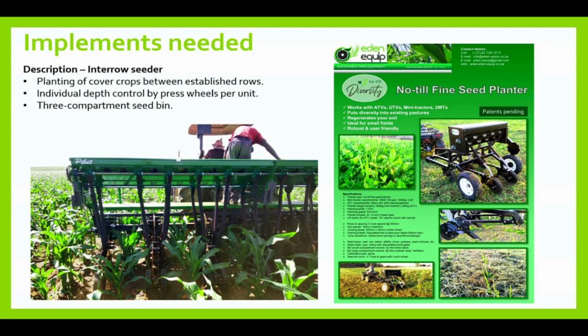That is another major challenge that we have for row crops. How and when do we come into the row crops to plant intercrops is a challenge. There's various options, but that also depends on the context, what the farmer can access.